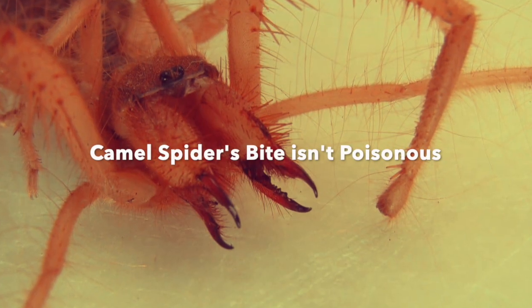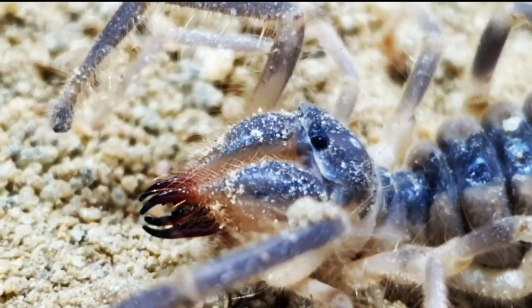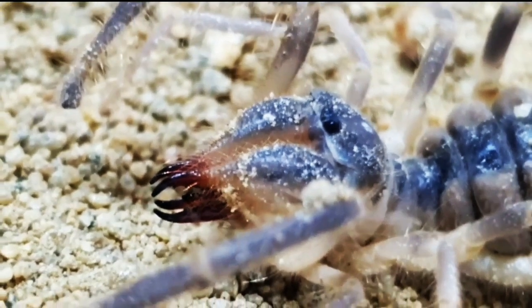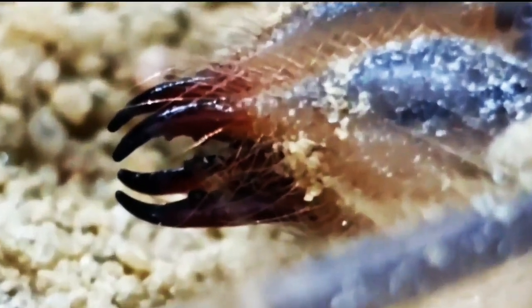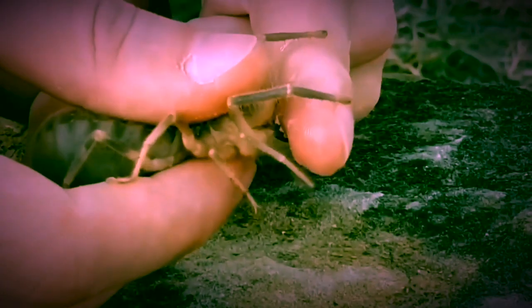Fact number 5, camel spider's bite is nasty, but not poisonous. If a person threatened a camel spider, it might react by biting them. However, camel spiders are not venomous, but have massive jaws that will pierce the skin. Should they bite you, it will be a painful experience.